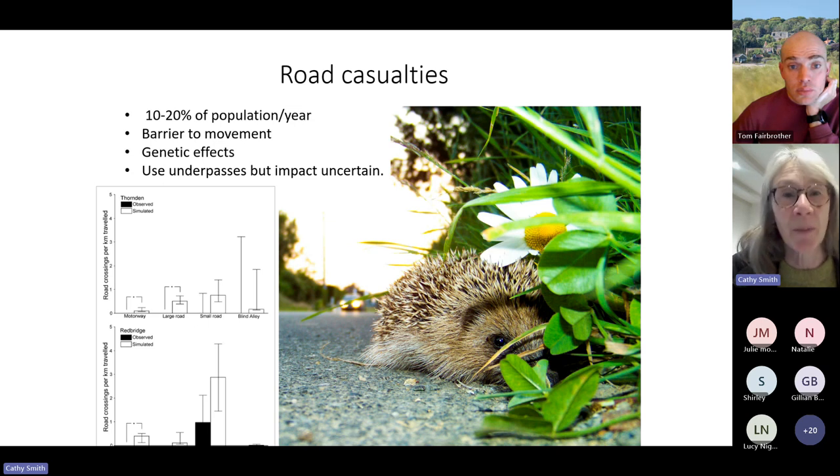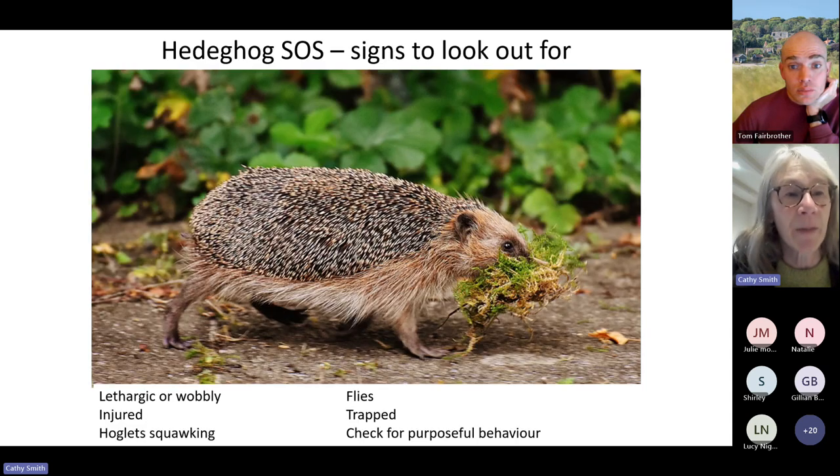Road casualties are often used as a proxy for how many hedgehogs are about, a sad way of understanding. But yeah, something again is quite difficult for us to individually do much about. But there is an option of signage out there, and certainly of informing your neighbours and trying to get them to be a bit more hedgehog aware.